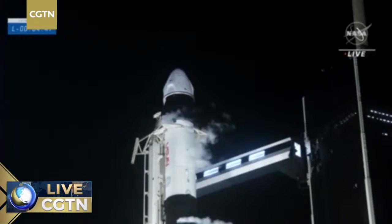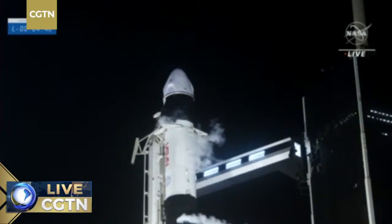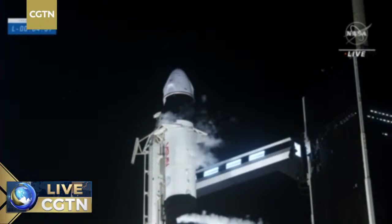All right, John, good calls and right on time. Dragon is now on internal power. Okay, next major event coming up is going to be opening the clamp arms around the second stage in preparation for retracting the strong back away from the vehicle to get ready for liftoff.